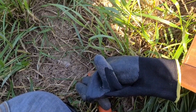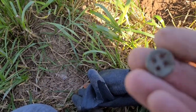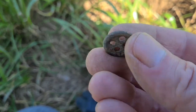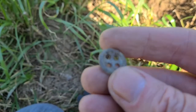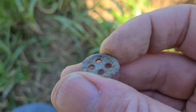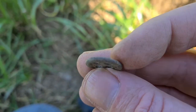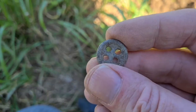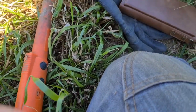Next signal, a lovely signal, has turned out to be just a little 4-hole button. But that is old. That is a really old 4-hole button. Not like the usual rubbish we find. That one's going in the good pot, I think. On we go. Right, next signal.